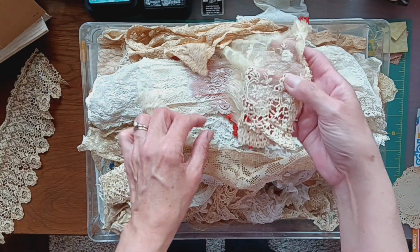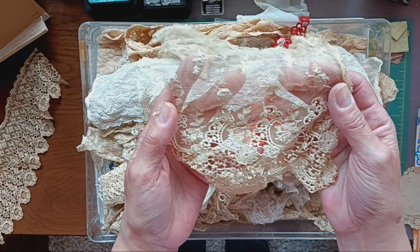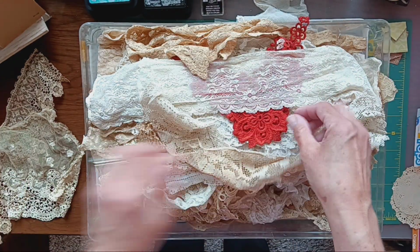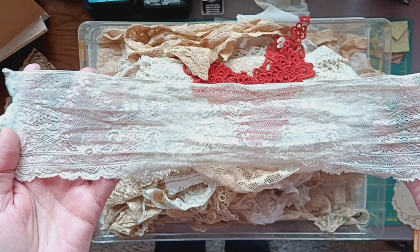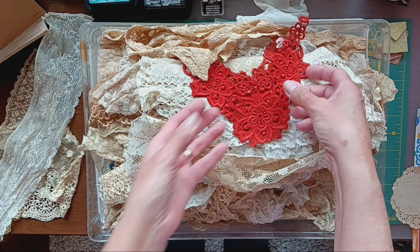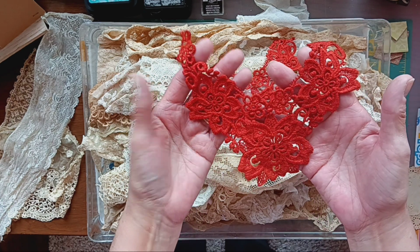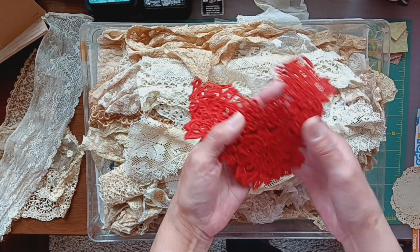But I just wanted to show you just a little bit of just how detailed it is. And I believe some of it is very vintage. I know it's vintage, but I get the impression she may have bought some in England. These are beautiful. You can just readily see how nice this is going to be on a Christmas journal or a red themed journal or just a brightly colored journal.